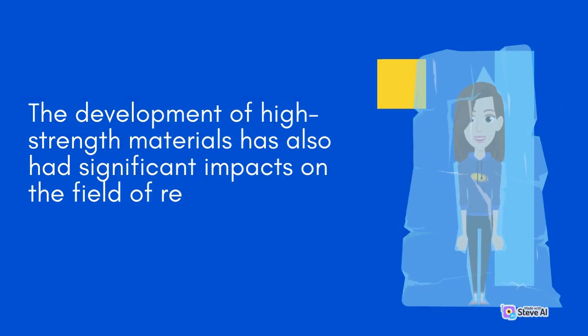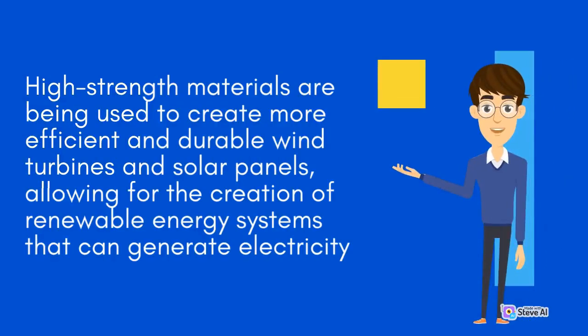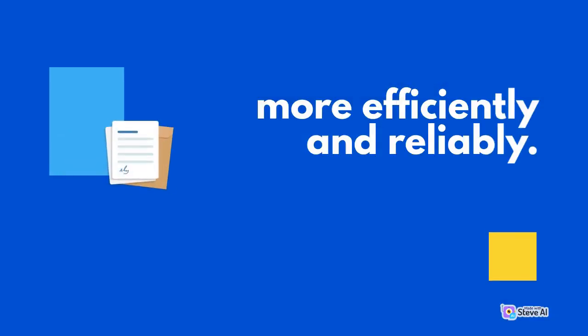The development of high-strength materials has also had significant impacts on the field of renewable energy. High-strength materials are being used to create more efficient and durable wind turbines and solar panels, allowing for the creation of renewable energy systems that can generate electricity more efficiently and reliably.